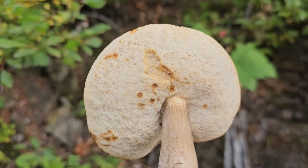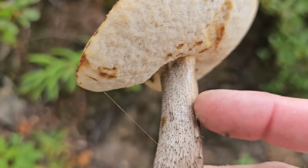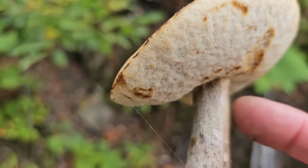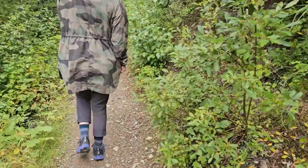You see that pore surface, and it's got them little scabers. That's always an indicator of lexinum, or lechinum. That's how I used to say it until I heard other people say it, lexinum. There you go. I'm gonna leave that there, but that was cool seeing mushrooms first thing when we hit the trail here in Glacier.